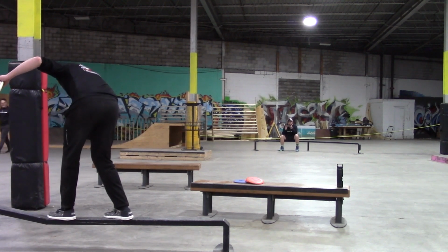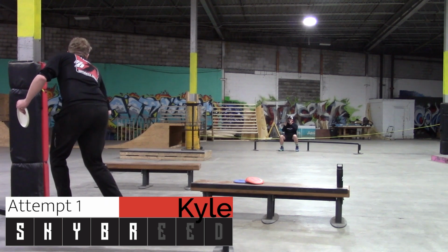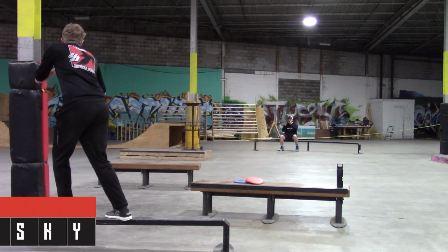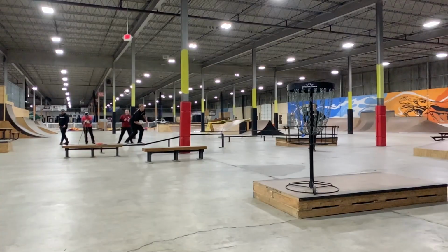Kyle going for some different footing here. He's going more parallel to the bar. See how that works out for him. The first one's up, and it's left, but close. He gave it a good bid. He needs to make this one to avoid a letter, and he makes it. Wow.